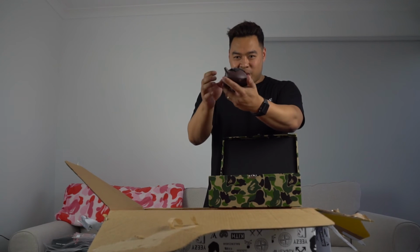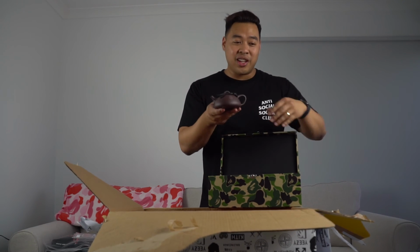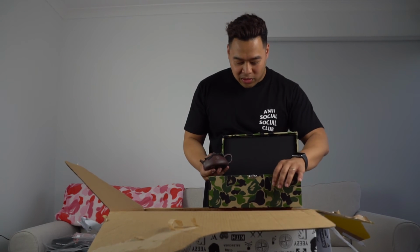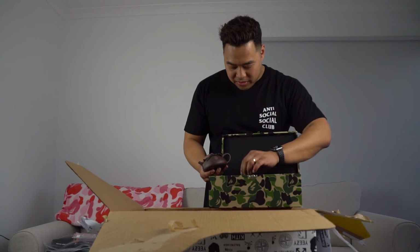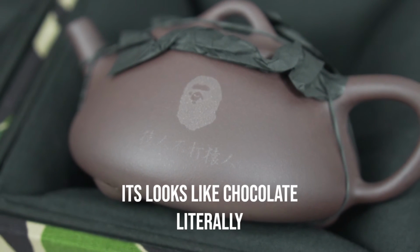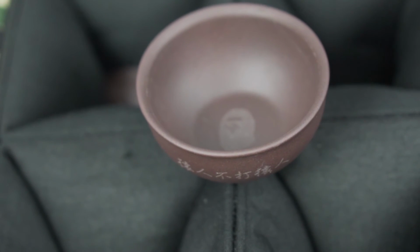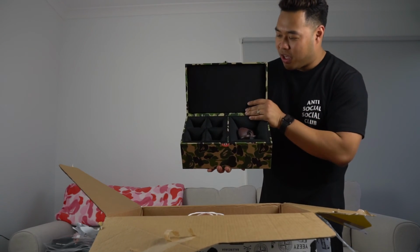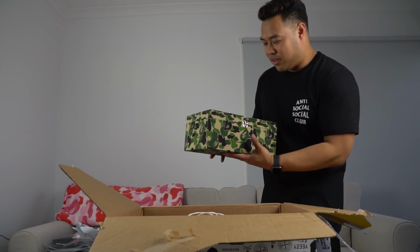Oh, I see you right there. Okay, so you got that little teapot there. The craftsmanship on this box is bloody amazing, mate. But that's what it looks like inside, guys. So you got the little teapot over here, and you got the little teacups over here. They're all Vape. Sick, man. I don't know, it just feels so quality in here. Oh, this is dope.